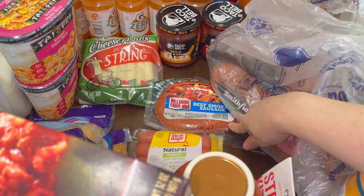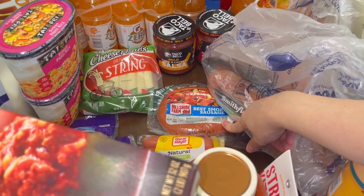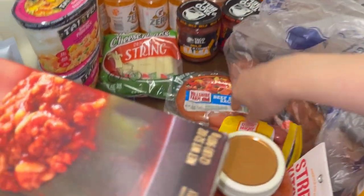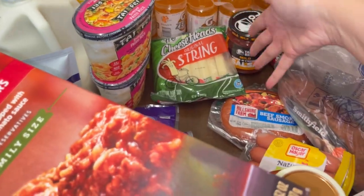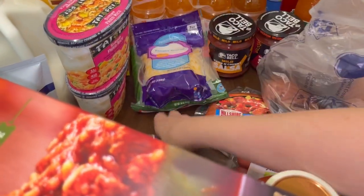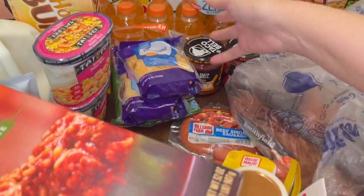Okay, and I also have one pack of the smoked sausage. This is going to be for when I make sausage and green beans over rice one night. Pack of hot dogs, the natural turkey ones. Pack of cheese, just some snacks for my daughter. More cheese, the Fiesta blend. That's going to be for something I'm going to cook one night. And the taco blend for taco night.